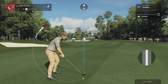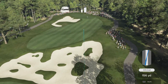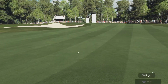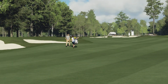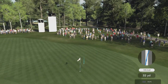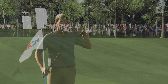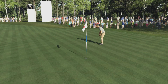Oh, absolutely flushed. Time for the second shot here at the 7th. That's a good-looking shot there. Getting ready to play their third. A chance to get to 3 under with this putt.